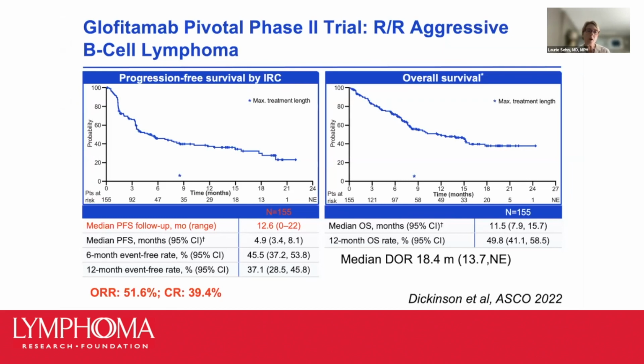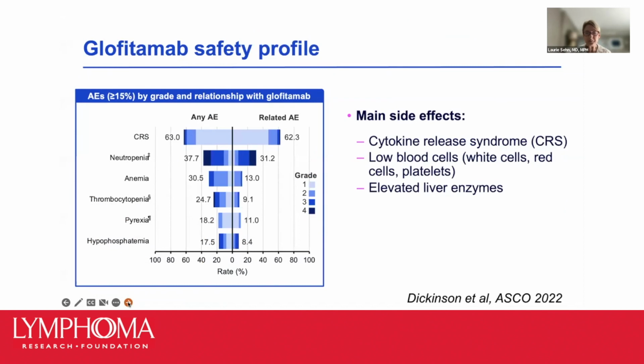Now, data is still quite early, but we are seeing people have very nice control, even up to more than a year, but we don't have very long follow-up to know how long this benefit can last. But it is something that perhaps can be reused in people to get even longer benefit. So this is data that's just emerging.